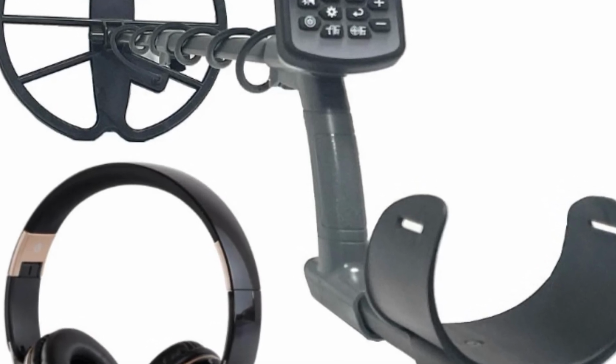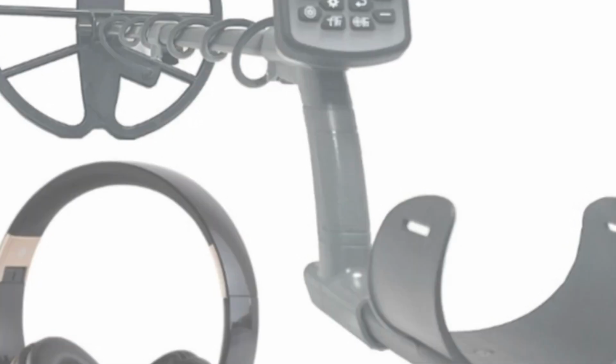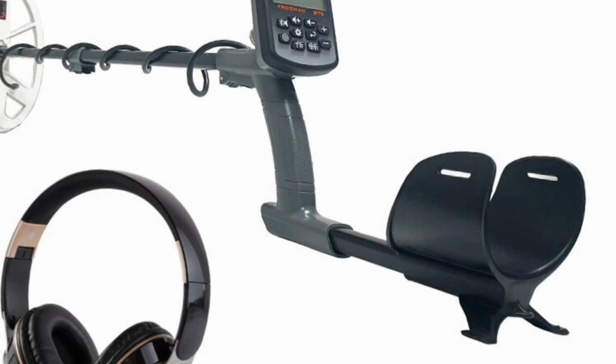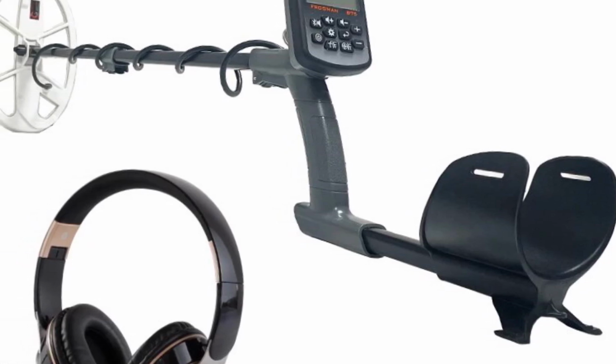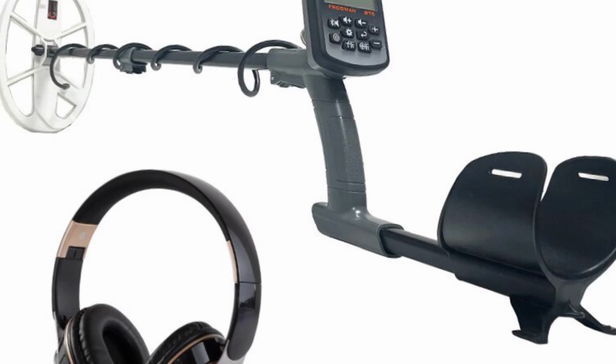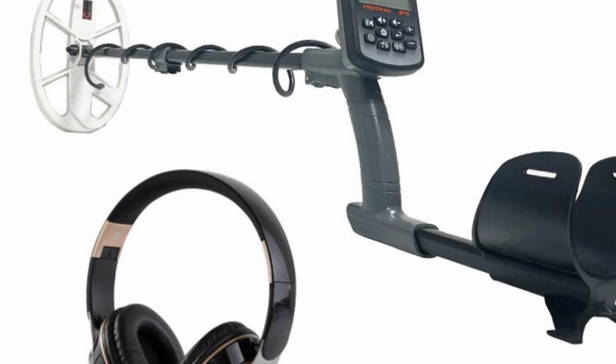The standard search coil included with the Gold Hunter 75 is an 11-inch double D coil. This coil provides excellent coverage and depth, increasing your chances of finding buried treasures. It is designed to maximize your detecting efficiency and ensure that no valuable item goes unnoticed.